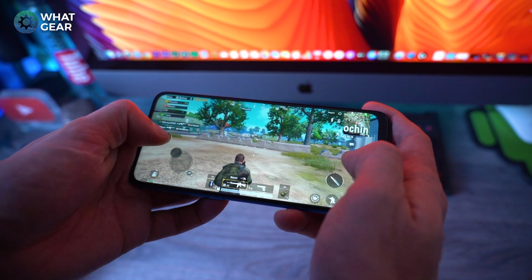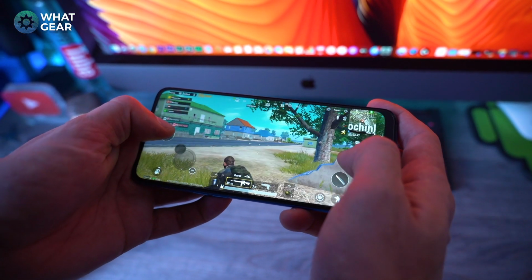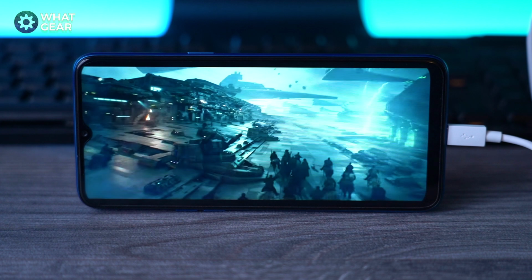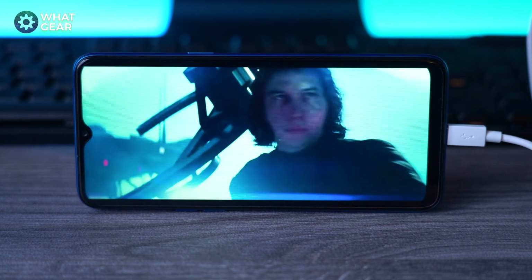With certain headsets, due to latency, you might hear sounds after they happen on screen, and this is such a serious problem for so many devices, including some flagships, but not with the Realme 5. Thanks to the jack, you can use your wired headphones and minimize latency issues when gaming or watching films.